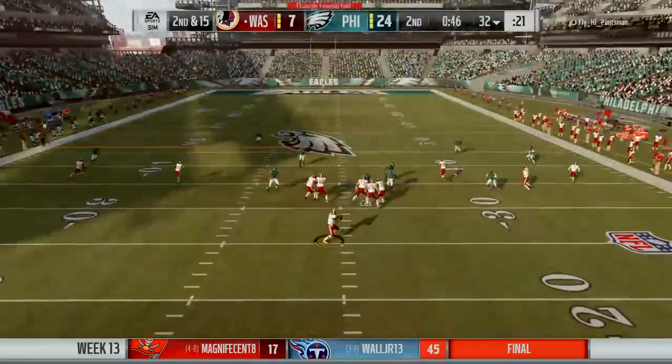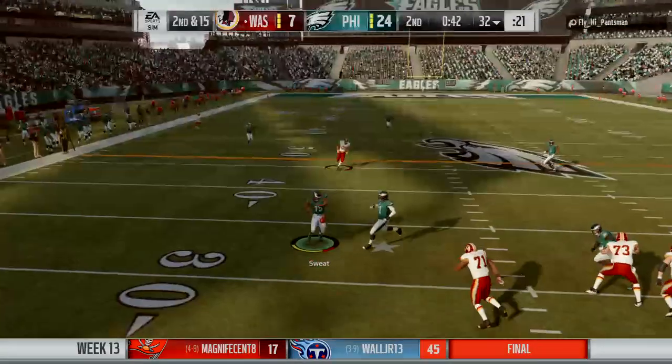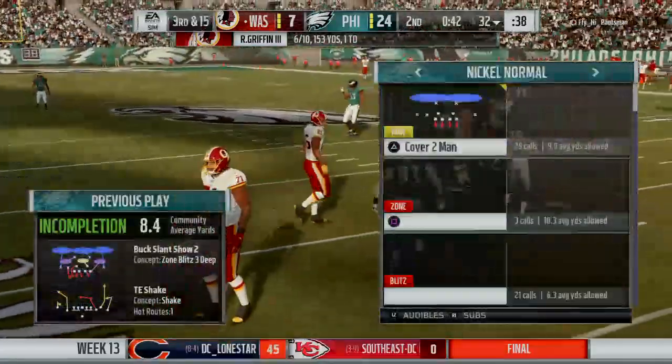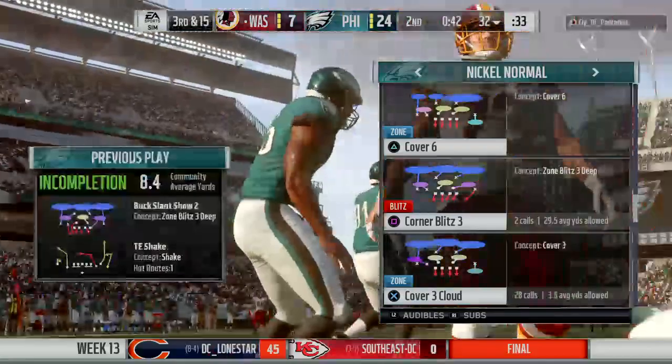This is 2nd and long. To throw is RG3, being chased out left. He almost had it. The big D lineman nearly had an interception. Instead, it falls down incomplete.